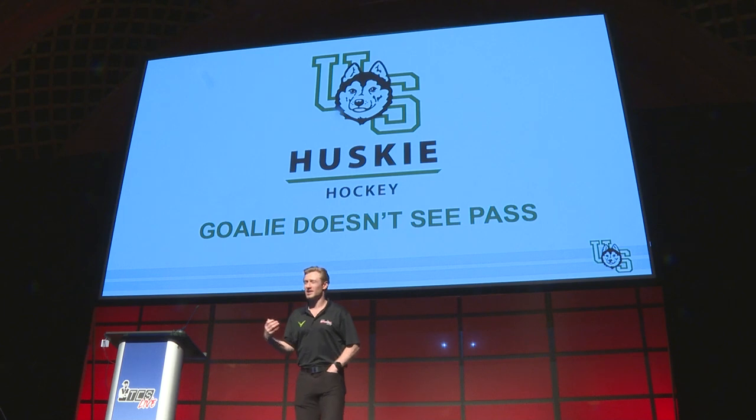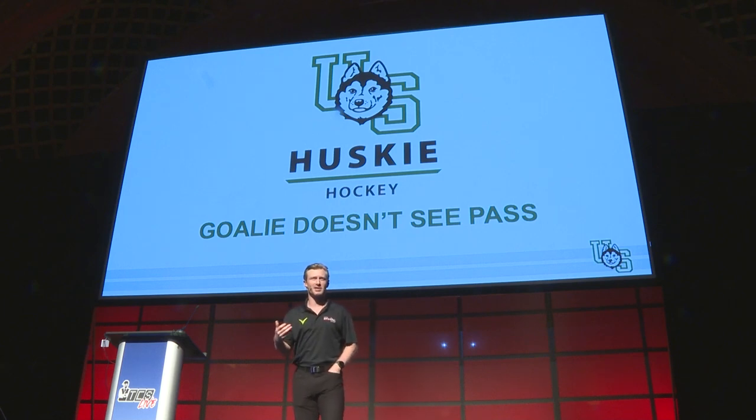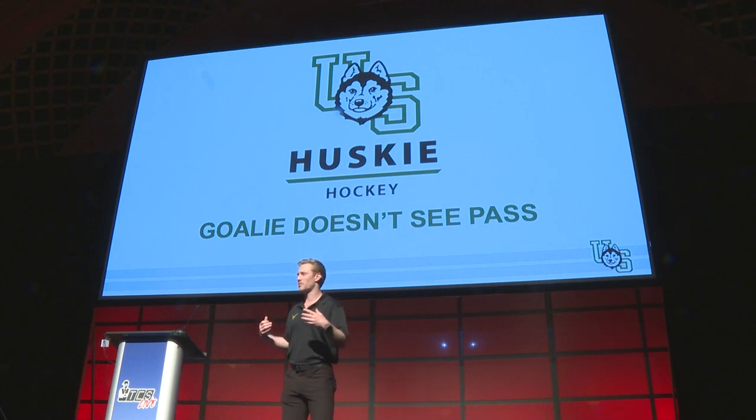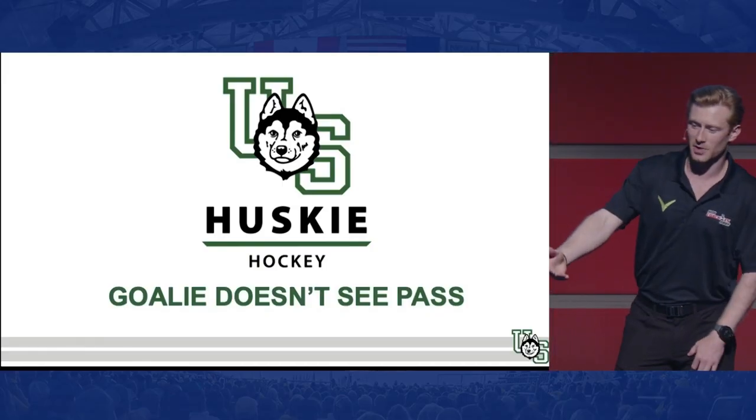So then as important as it is for the shot, it's almost more so for the pass. Again, we talk about Vasilevskiy, we talk about Shesterkin. They're big men, they're athletic, and any stop or any shot that they see, they're going to stop. Anytime they can get a jump on something, they're going to be right in front of it, big and square. So on these next ones, please play him.